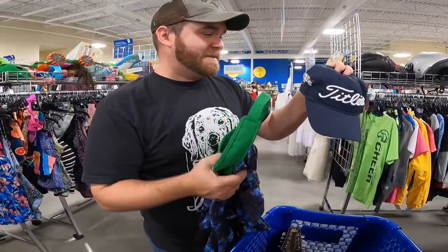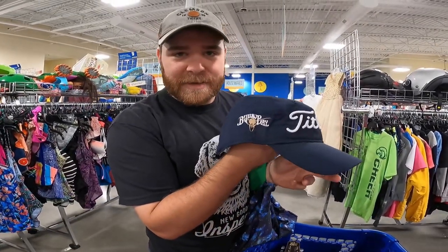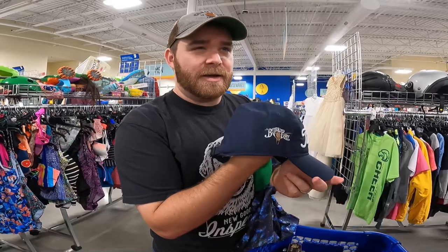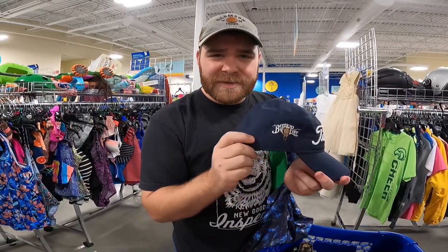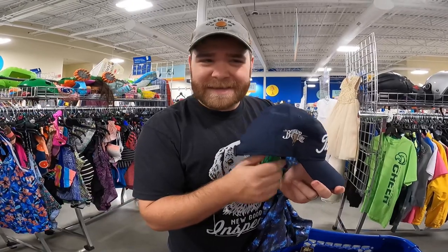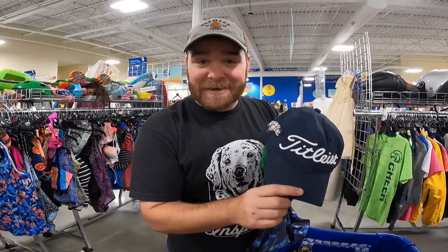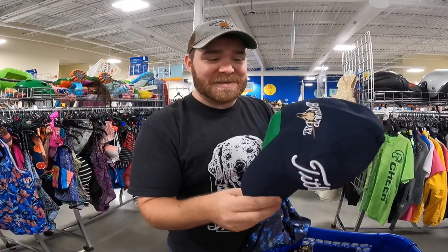We got a Titleist hat. This is from Bulls Bay. I don't know if you guys know, if you're an OG Hairytornado follower, we found a license plate from Bulls Bay, and it turns out to be a golf course in Charleston, South Carolina, and the membership fee is like $20,000 a year. So this hat was probably sold at that golf course for like $50. So it's going to be 50 cents here.